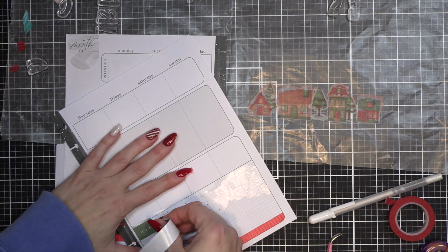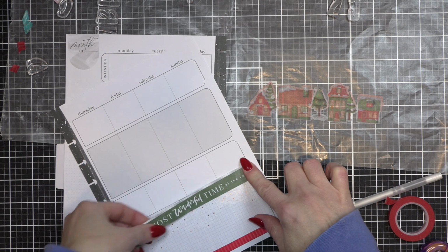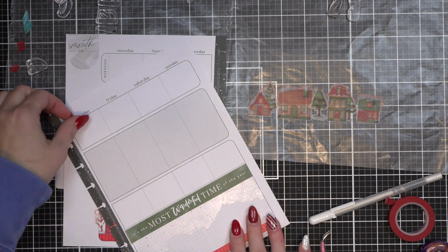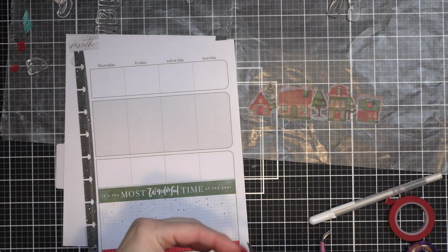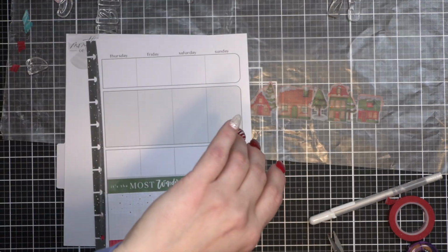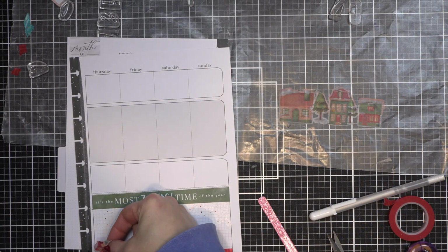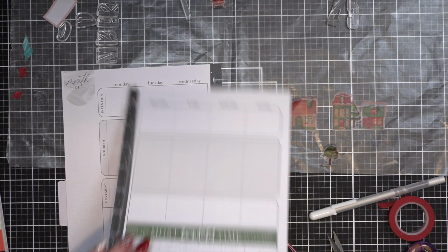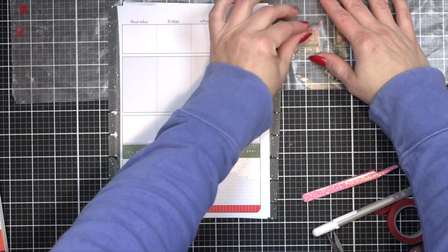This green border sticker that I am using, I want to get it right, but I'm not exactly sure, you guys. It is either from Homebody Seasons, I think, or it's from the winter sticker book that's a year or two old. I will link them down below in the supplies. It's the most wonderful time of the year. I loved that it was big. I love the color, and I love that it matched my buildings. So that's why I picked that to go there.